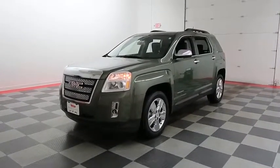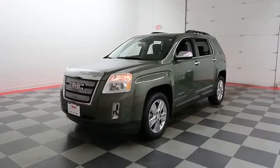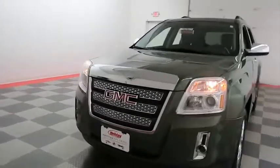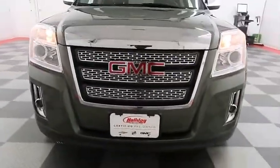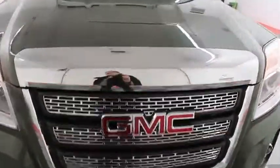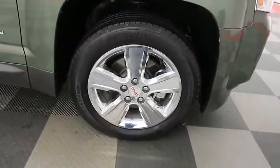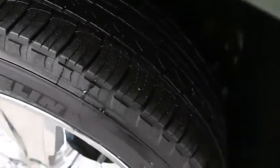Today I'm showing you a Cypress Green Metallic 2015 GMC Terrain SLT, stock number A6987. You've got factory fog lights and a beautiful chrome grille here. The hood is in excellent shape. I do not see any noticeable scratches. There is a chrome rim that is wrapped in an 18-inch Michelin Latitude tire.